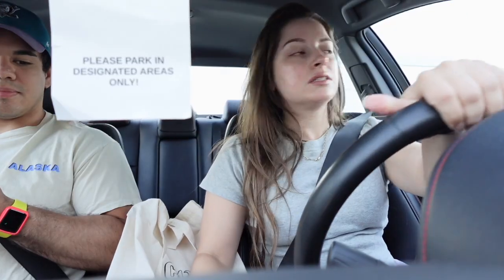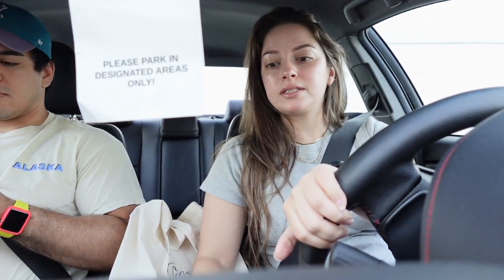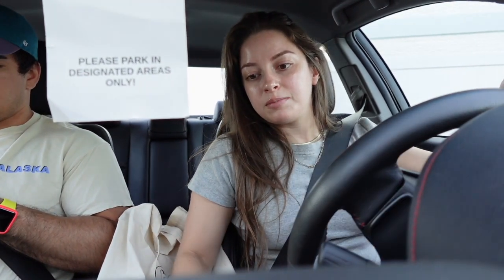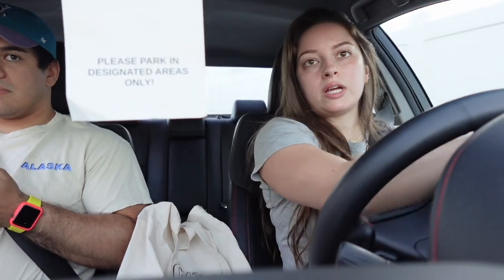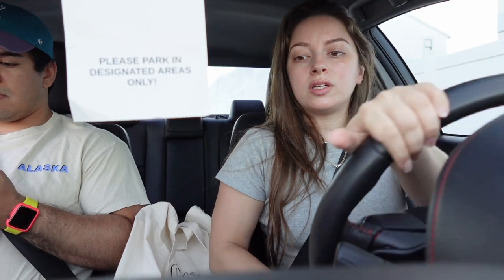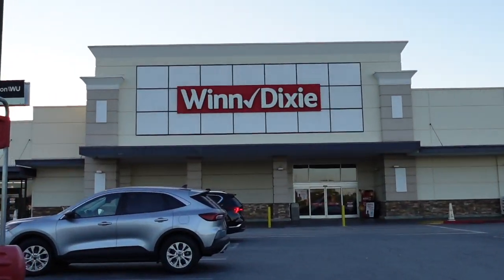Can I go that way? It's a tight little parking space, eh? Gotta do a little 10-point turn here. Alright, we are going to the grocery store. We got here yesterday. Get all Winn-Dixie. It's 7 in the morning. Gotta get groceries. I have a client call in a bit.